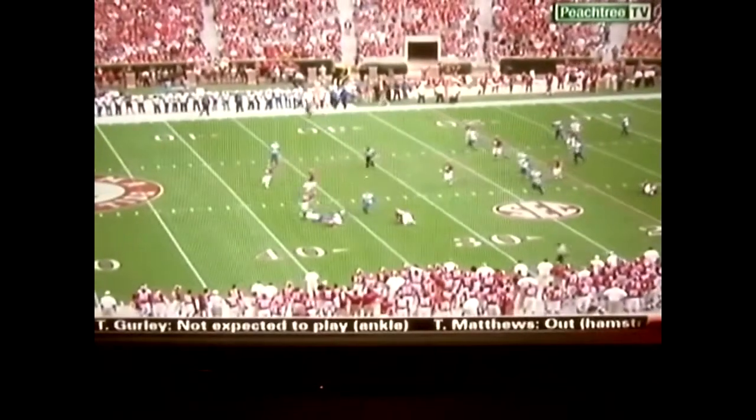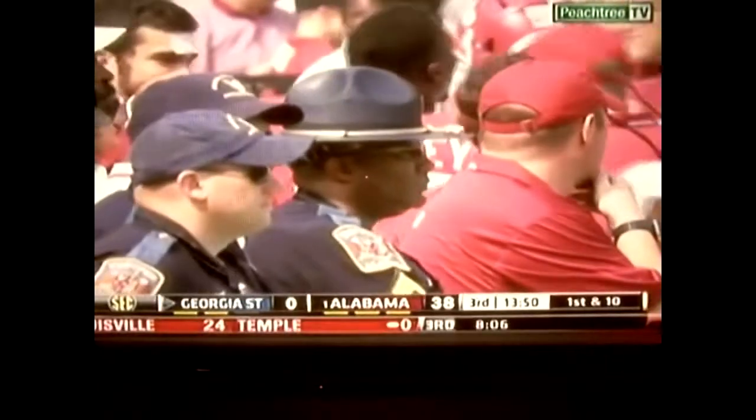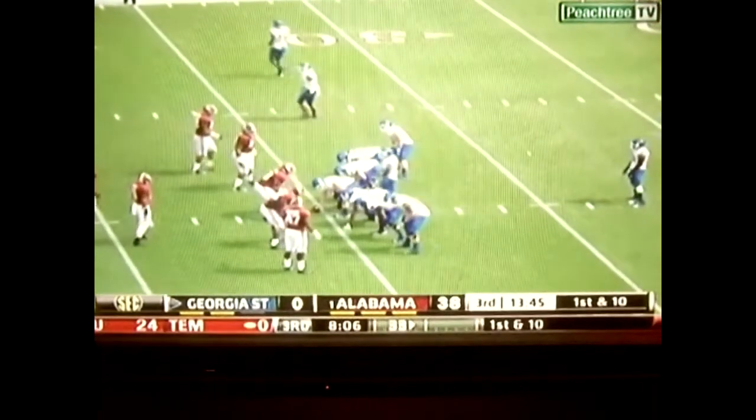Sean Jefferson, the fullback. Now that's how you compete. And we talked about Wilson affecting this game. He's a playmaker. Hadn't really touched the ball, but still making his mark on the football game.